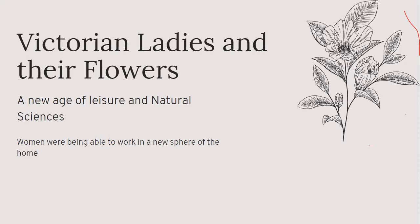And part of the reason that Victorian ladies are drawn to flowers is that this is seen as an acceptable science for ladies. Especially in the Victorian era, they really do have separate spheres. There are very strict roles for women and very strict roles for men, and certain sciences are just not acceptable or accessible to women at this time.